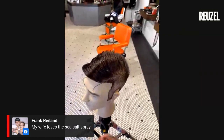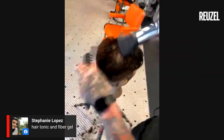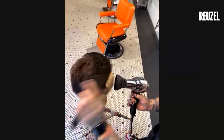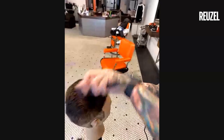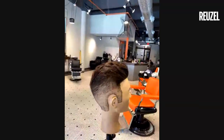I'm gonna flip it around. When I flip my blow dryer, I'm gonna change hands. When I change sides, I change hands. Still starting at the back. Starting at the back and moving forward. Checking for any sort of dampness maybe left over from the grooming tonic.